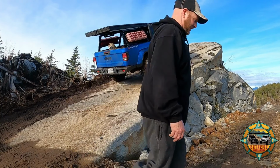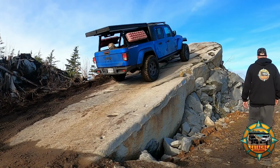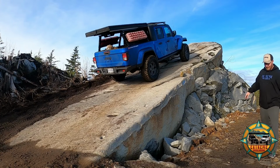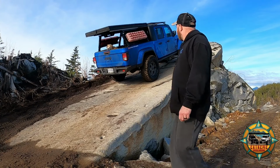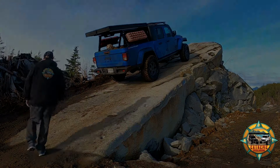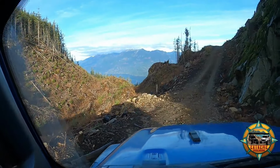It's 21 degrees, so it's actually not as steep as I thought. I took it a little farther, I didn't know how much I had left on that side. Pretty cool though. Kind of a cool little spot. So there's Harrison Lake down there.